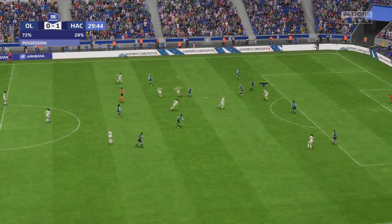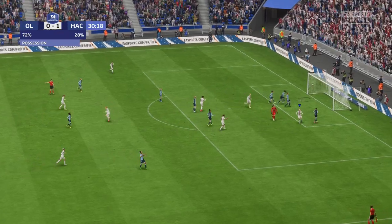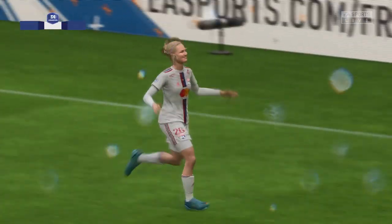Well, there it is. The away side haven't had as much of the ball, but their speed... Oh, wait, Stuart, they might score! And they've done it to square the game once again. Exhilarating.